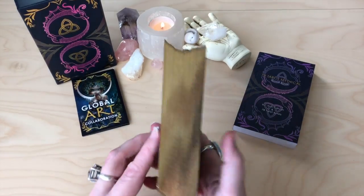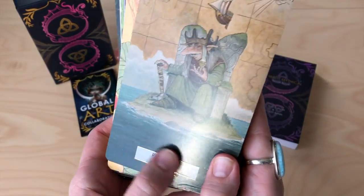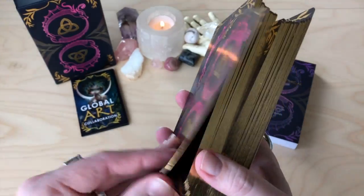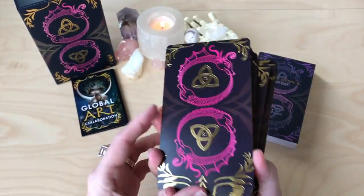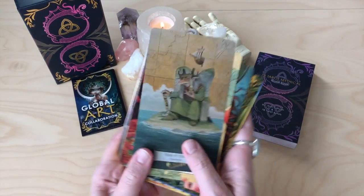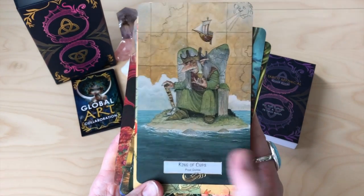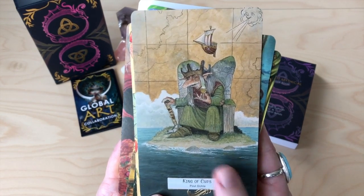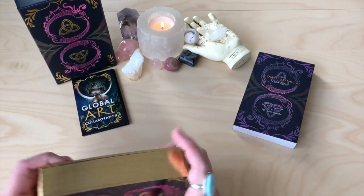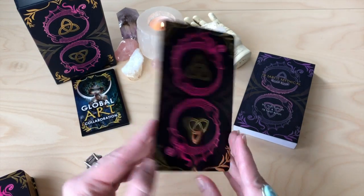So the cards are gold gilded, and they also have gold around the title with this beautiful swirl. The size is larger than your standard tarot deck, and it has a nice finish to it. This guy reminds me of the Dark Crystal. So let's go through the cards. I love the back. The back design is just so beautiful.